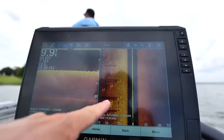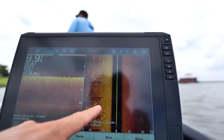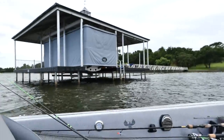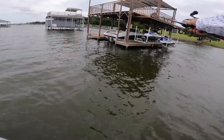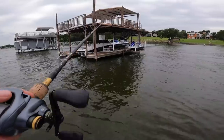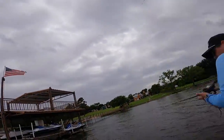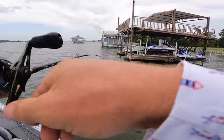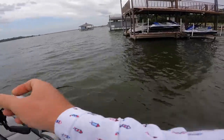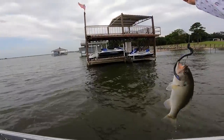You can see these dock posts up under here. This is what we're tackling. All these little posts that are up under the docks. Come here, baby. Do me one. Yeah, there we go. Just got that thump thump. Just your average 14-inch keeper.